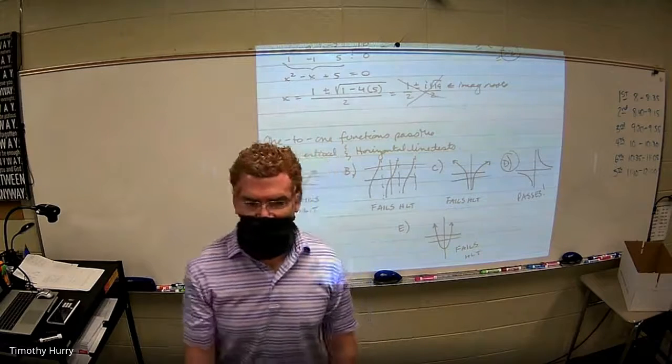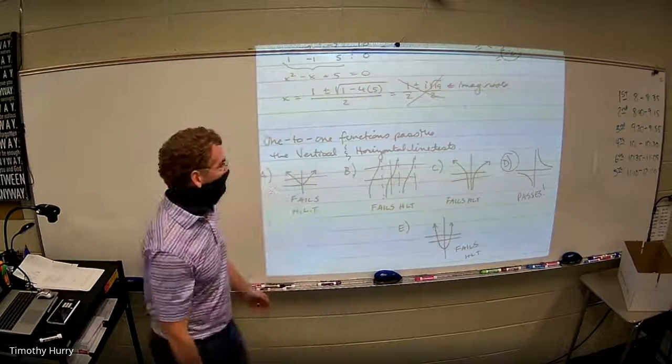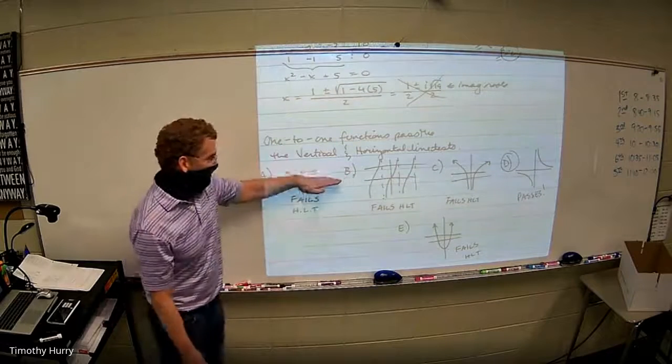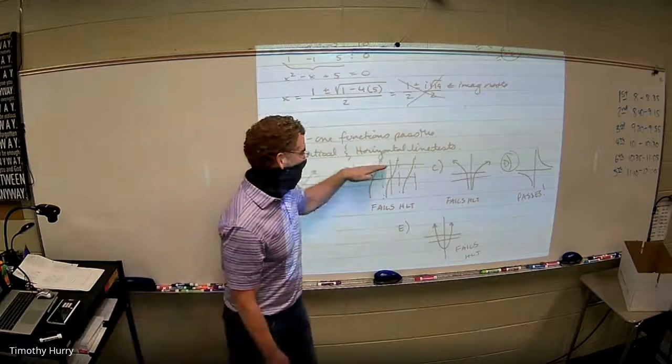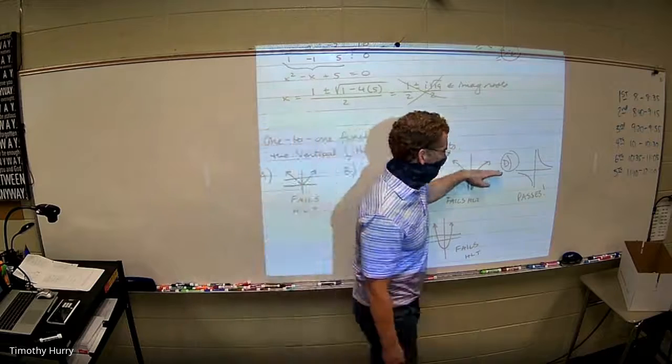So a one-to-one function has to be able to pass the horizontal and the vertical line tests. That's all you got to know. So if I say which of the functions is one-to-one, well, that one didn't pass a vertical. A horizontal. This doesn't pass a horizontal. This doesn't pass a horizontal, but look at this one.